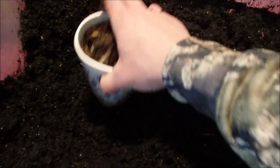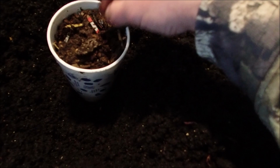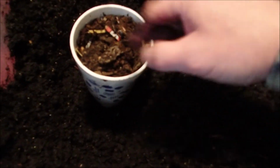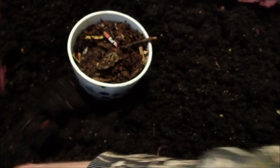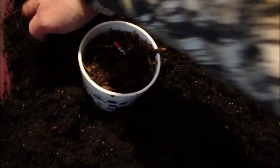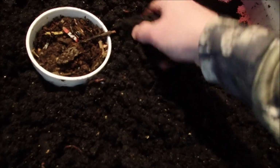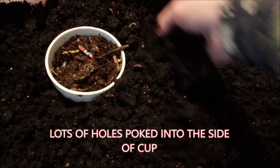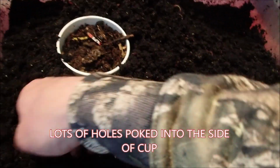So I've got a cup. I've got it layered with a little bit of peat moss mixed in with some shredded cardboard, layered with pumpkin, layered several times, I think 4 times. So we're just going to build this castings up around the cup, and we will check on it again next week, see how many worms we have in the cup.